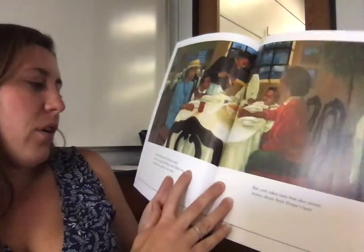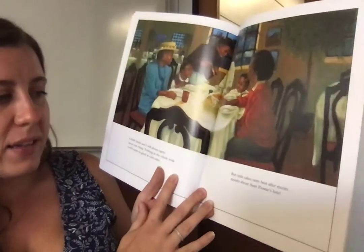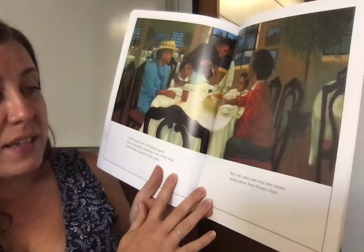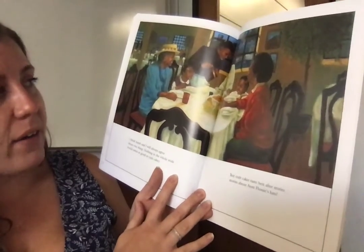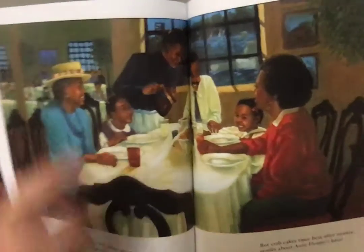I think Sarah and I will agree about one thing. Nothing in the whole world tastes as good as crab cakes. But crab cakes taste best after stories. Stories about Aunt Flossie's hats. Oh, do you see what hat she has on?